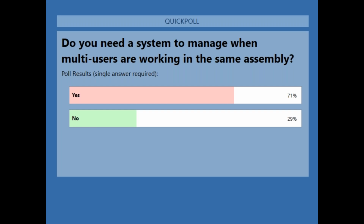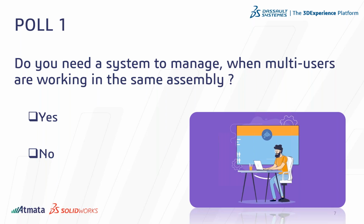So almost 71% are saying yes, we need a proper system to manage this, and 29% no. I don't know why they're saying no. But anyhow, the majority says that 71% need a system to manage all these things or to face these challenges, because as SolidWorks designers, we know the pain when you're doing any changes and other files also get changed. There's a reference or backup. Many technical things are there. So we have to make sure that everything goes smooth and everything is fine at the end of the day. Anyhow, let me move to the presentation now. Thank you very much to everyone participating in this poll.